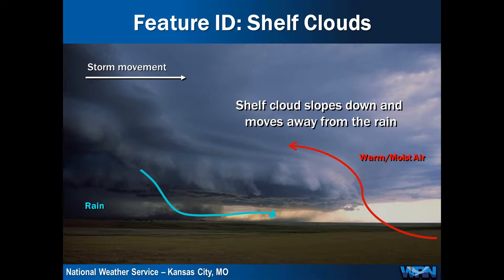Okay, so let's get into some of the feature recognition, and we'll start out with shelf clouds. This doesn't necessarily mean that there's going to be severe weather, but what it does tell you is that you're not looking at a supercell. So when you have a shelf cloud, you're not looking at a supercell, not looking at a tornado threat. What it is telling you is that the storm is outflow dominant. You've probably got some winds with it.